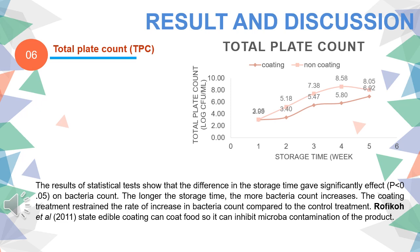The sixth parameter was total plate count. From this picture, we can see that the difference in storage time had a significant effect on total plate count. The longer the storage time, the more bacteria count increased. The coating treatment restrained the rate of increase in bacteria count compared to the control treatment. Rovico et al. 2011 state that edible coating can coat food so it can inhibit microbial contamination of the product.